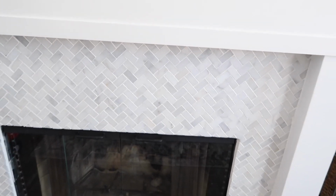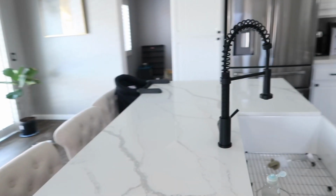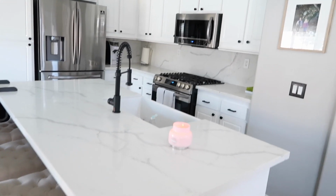The tile we had done as well, and we got that tile at Lowe's. It was just like a mosaic tile that we went with. It runs all the way into the laundry room and the restroom for the flooring. And then back to the kitchen.